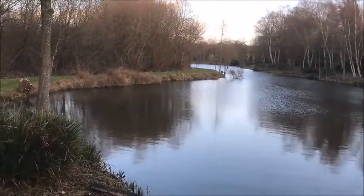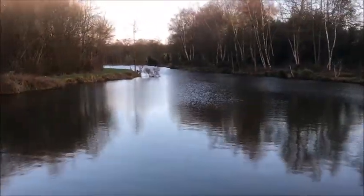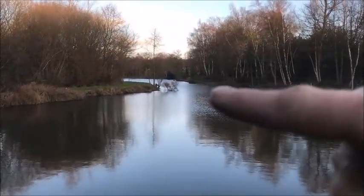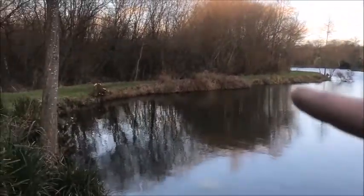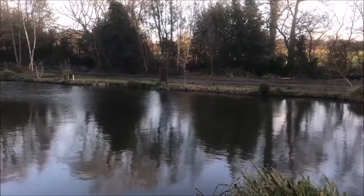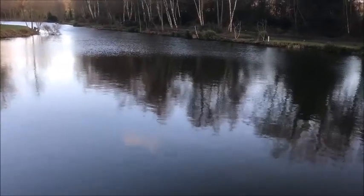So kind of hoping something might happen for me. I'll show you where I'm going to put my 3 rods. One, if I point just in front of that variegated bush up there, and I'm going to have one just underneath that willow that we cut down, and I'm also going to have one on that far margin over there. So I'm going to ignore the deeper water for the time being, just to see what happens.